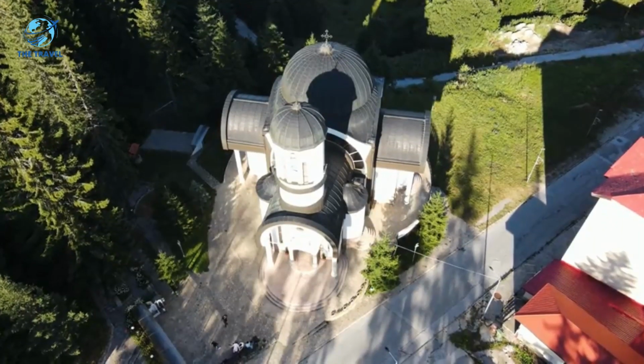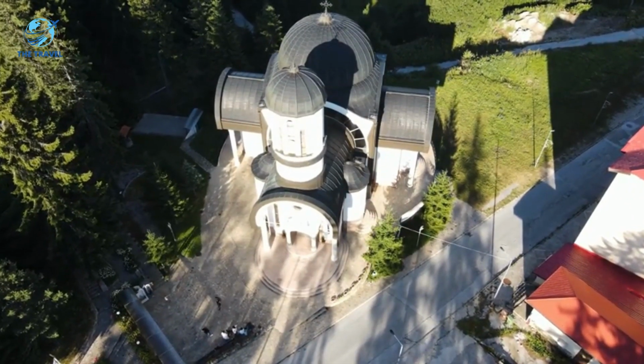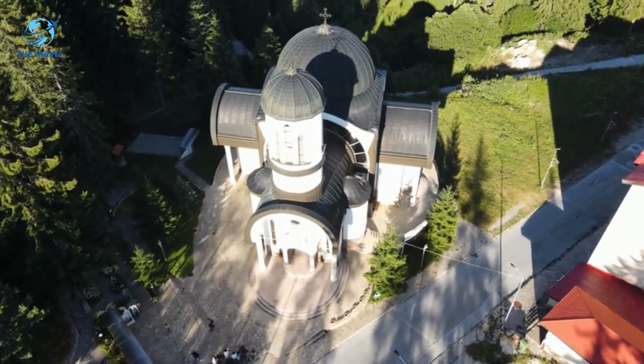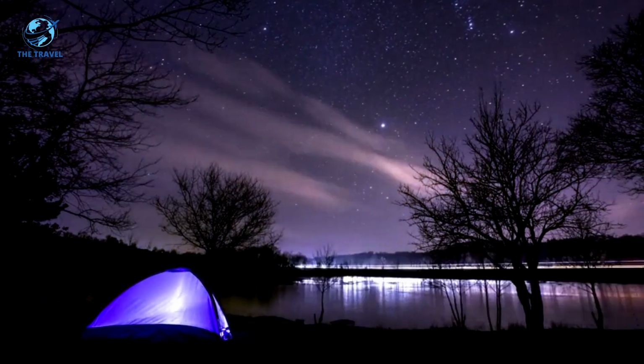74. Visit the Bled Observatory. Perched on a hill near the town, the Bled Observatory occasionally hosts stargazing nights and astronomy tours. It's a great way to learn about the night sky while enjoying elevated views over the lake.